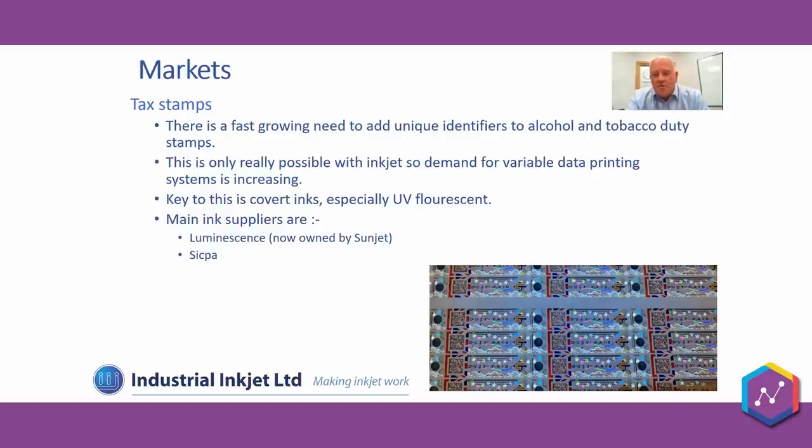Tax stamps is quite interesting. Tax stamps, again, is regulation. It has to exist. Therefore, printers need this capability. At the moment, the requirement is really a fairly simple covert ink, like a single color fluorescent ink, just to prove this is a real tax. But we expect that will grow, and the picture there shows multicolor red, green, and blue printing. So this is growing. Tax stamp in Eastern Europe is important, and it's growing. It's a good market segment right today.